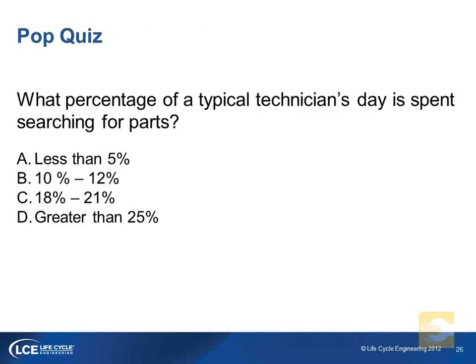So here's the first pop quiz of the day, if you will. What percentage of a typical technician's day is spent searching for parts?